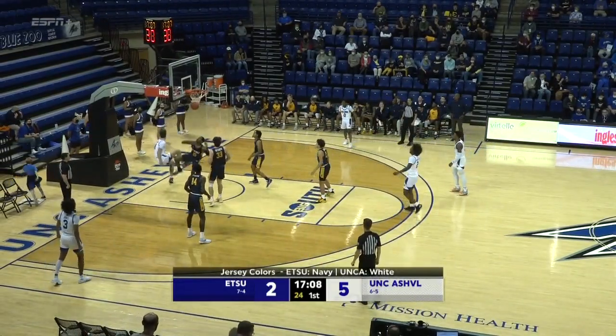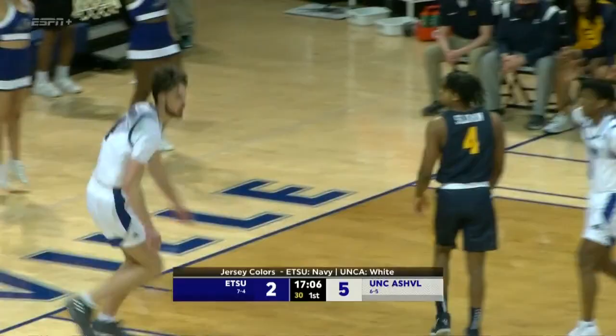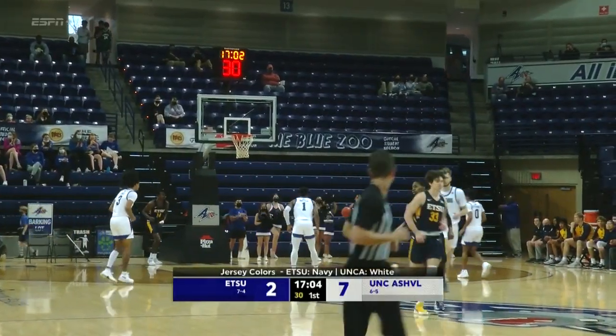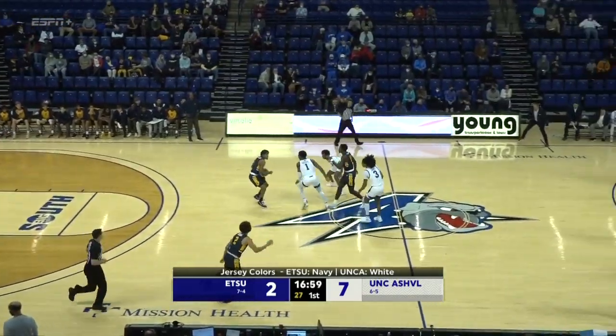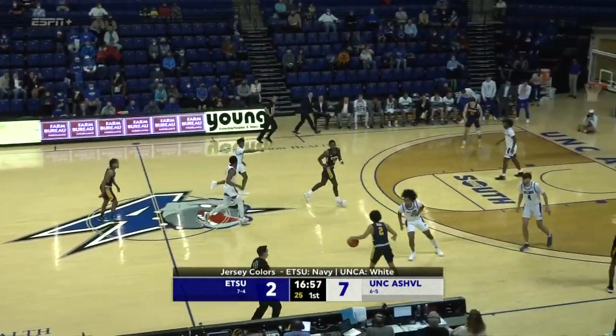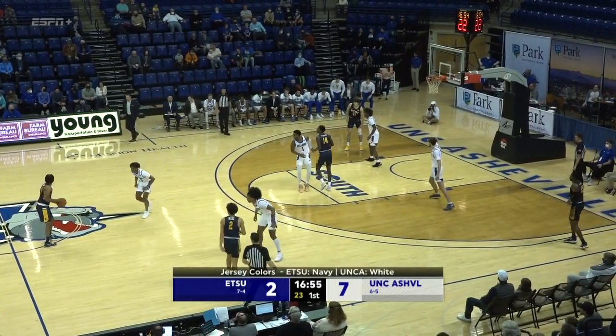Pember drives the lane. Dunk! Oh my! You might see that one on some highlight reels. The little no-look pass from L.J. Thorpe, and Pember with authority.